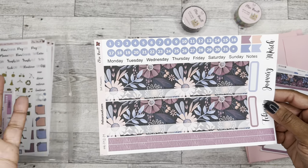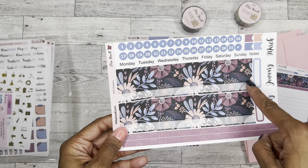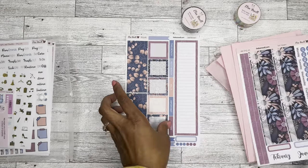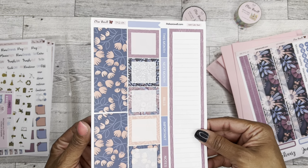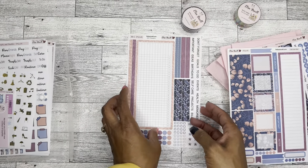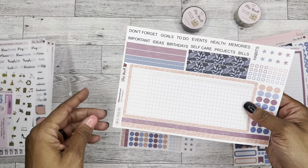So again, a lot of this stuff I can use, like this right here, even though it has this light spot off, I could totally cut that off and just use this as washi and then it would work perfectly. So these are cool. I love that sidebar. That's nice. So like sidebar stuff. And then again, like I said, this is for that dashboard page.